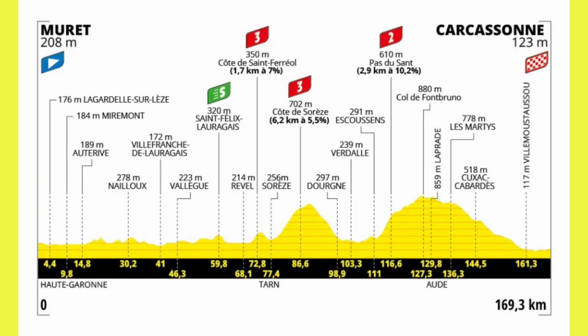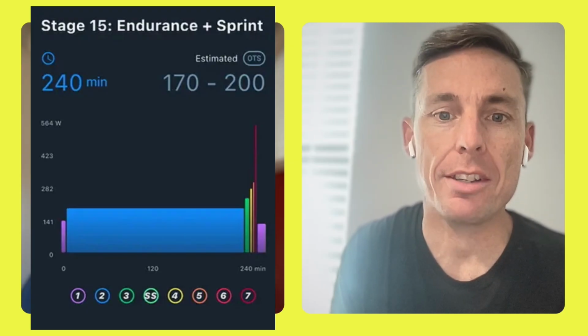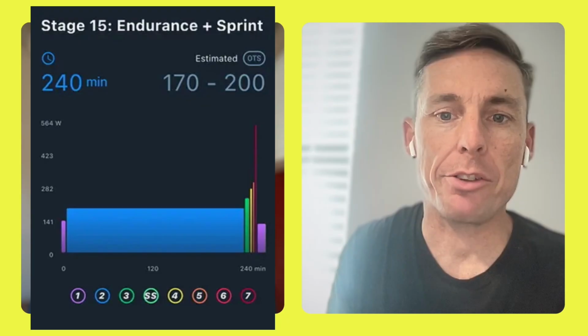And stage 15 is another hilly day, most likely going to be one for the breakaway. Coming off the intensity of the previous days, we're going to keep this as a long zone 2 ride. This is a Sunday, so another great opportunity to work on the dirt. There's still 1 week left in the tour, so we don't want to overdo it. And then we'll have a little sprint at the end. This is also the last rest day following stage 15. So make sure you do all the recovery things and you get ready for the final week.